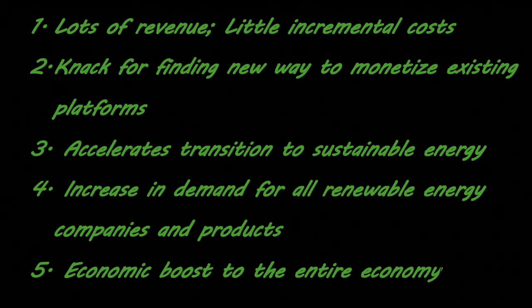Reason number 5. Cheaper energy for everyone could be a perpetual boost to the economy. If every household spends less on its energy bill, the money saved would be freed up to be spent on other things. Collectively, this is a massive amount of money, and this extra money circulating in the economy bodes very well for society in general. For all of these reasons, I'm super pumped. Being a renewable energy enthusiast and a Tesla shareholder, this is awesome.